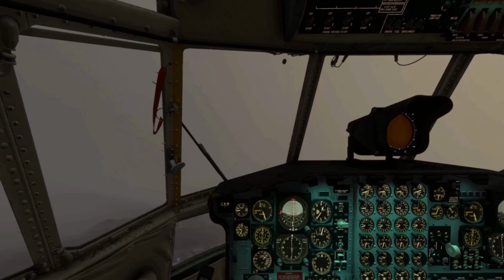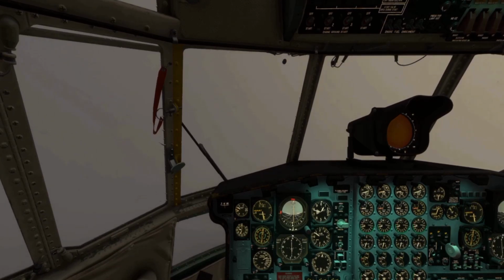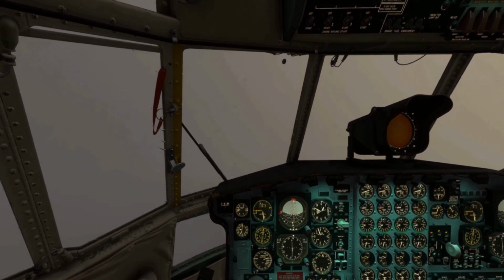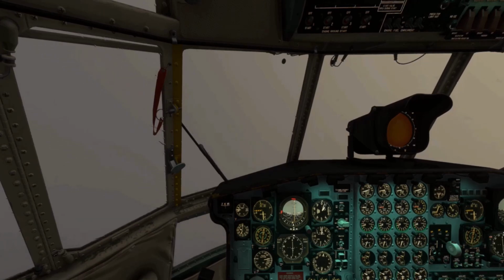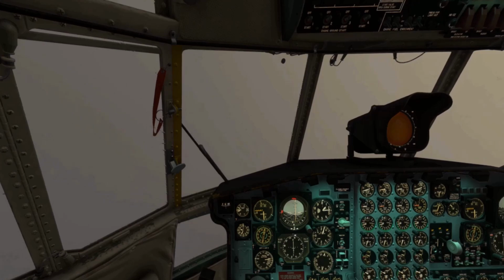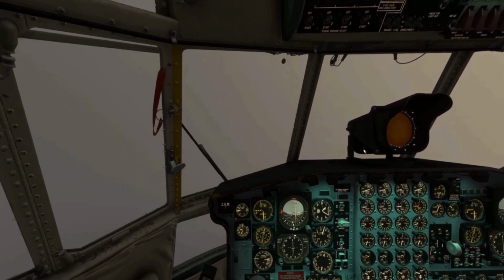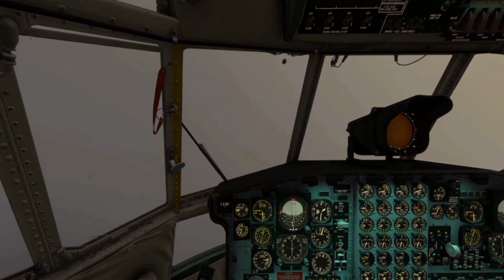Air Force Charlie Sierra 130, contact Houston Departure on 134.45. Good day. 134.45, Air Force Charlie Sierra 130. Goodbye. Houston Departure, Air Force Charlie Sierra 130 is at 1,000 feet climbing 9,000 feet. Air Force Charlie Sierra 130, Houston Departure, altimeter 29.901, radar contact.